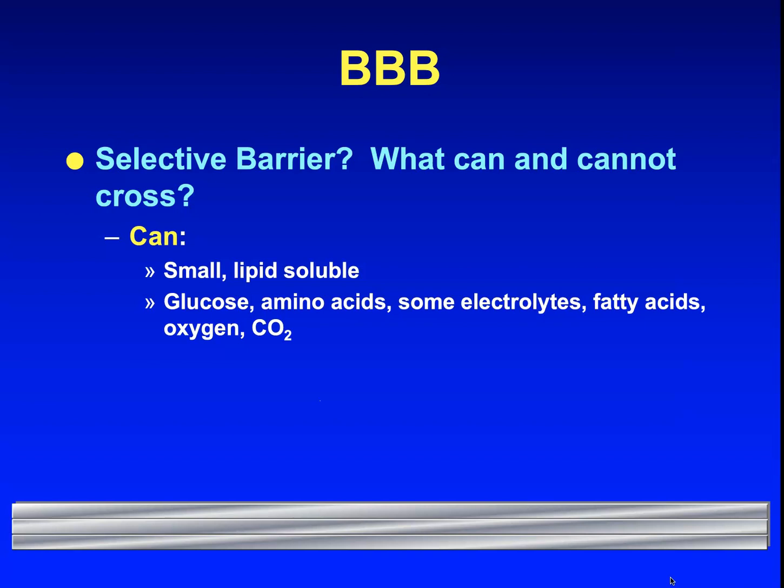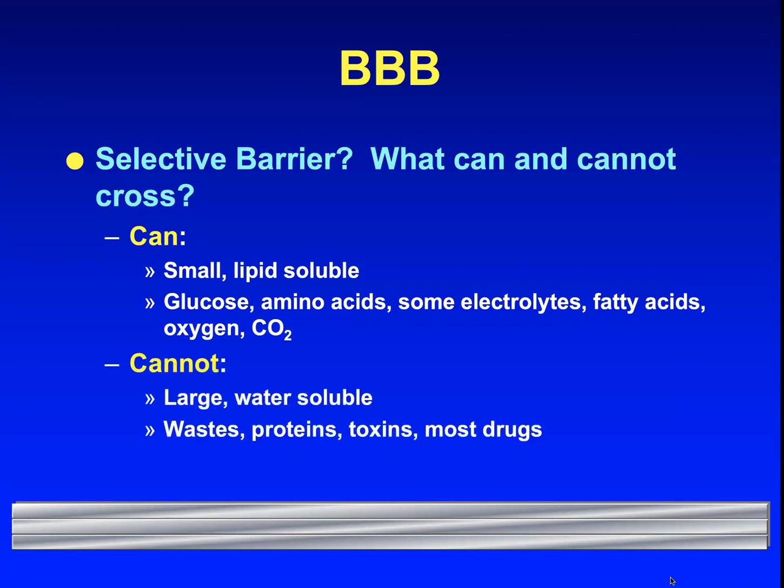Glucose can cross because you need it in your brain, but that is going to be transported in. So there's transporter proteins to get the glucose and the amino acids in. Also, some fatty acids and oxygens can certainly cross, and CO2 can certainly cross as well. But what really cannot cross, typically, are large water-soluble things. Now, glucose is fairly large and water-soluble, but we actively pump that in because our brain needs it. But generally, large water-soluble things cannot easily cross.